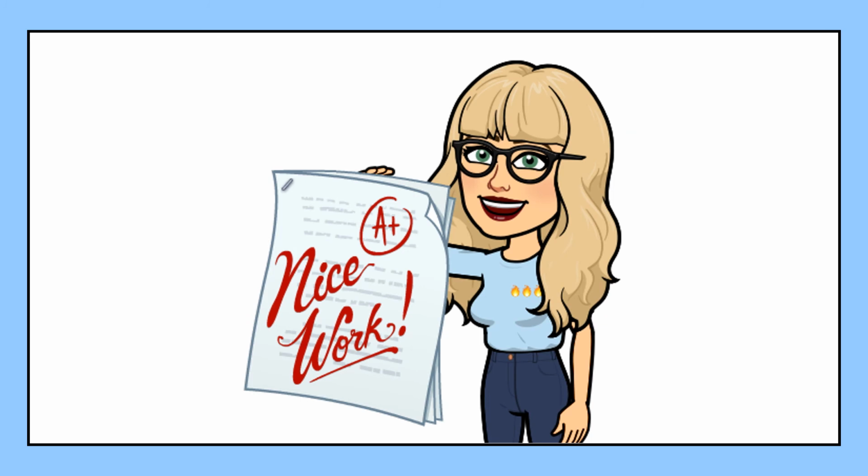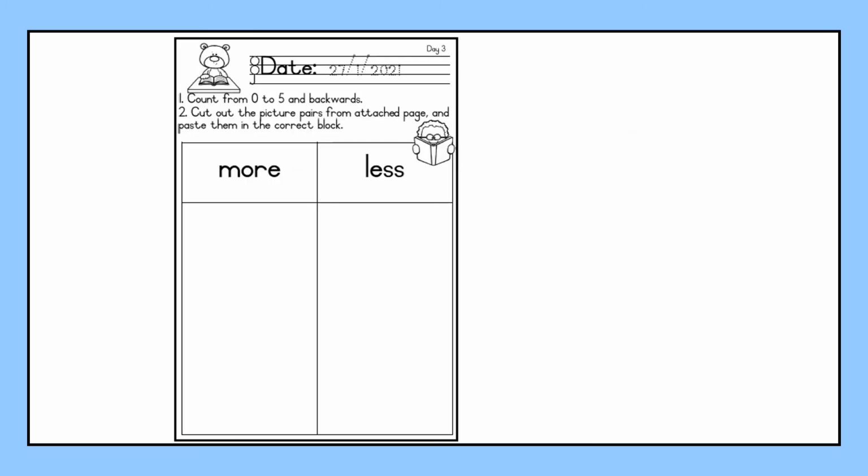Now it's time to get your worksheet ready. Be sure to get day 3 ready. Make sure your pencil is sharpened. Make sure your workstation is neat. Knees together, toes together, and your back must touch the chair. Remember to hold your pencil in the correct way.